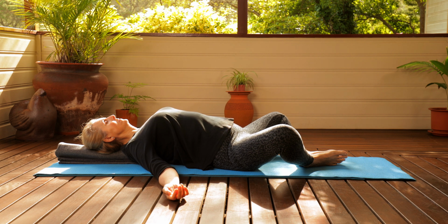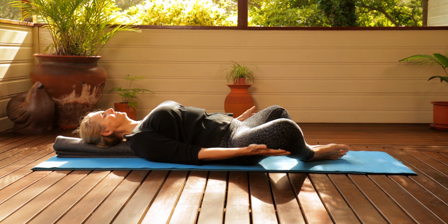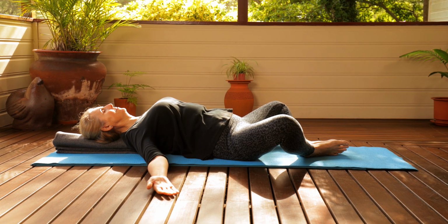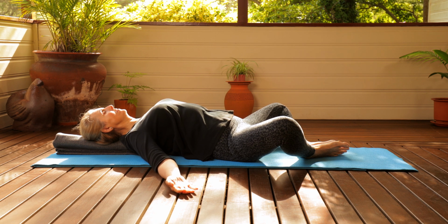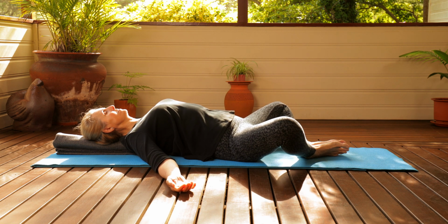We are going to be here for a little while, so you might choose to have some support, some cushions or blocks under the knees so that they are more comfortable. And let's just pause here to feel the body connecting with the floor, and with each breath out, allow the body to melt into the surface, so that the earth's holding you rather than you holding yourself on the floor.